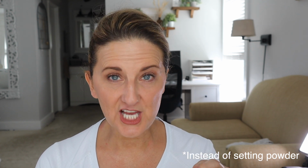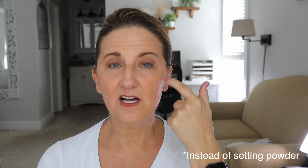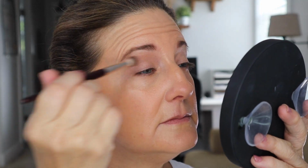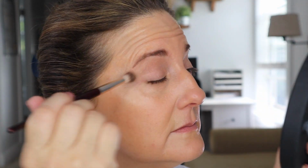I like to use an all over eyeshadow color to cover it all up. One that's close to my skin color, maybe just a little bit darker. So I'm using one from Buxom there, but you would just use a color that would match your skin tone, maybe a little bit darker, and then just even out. That's how I like to set it. Now at this point you could be done.